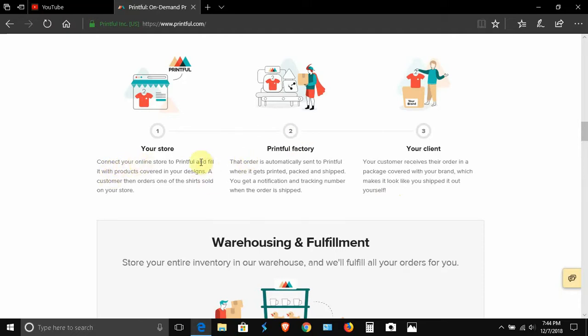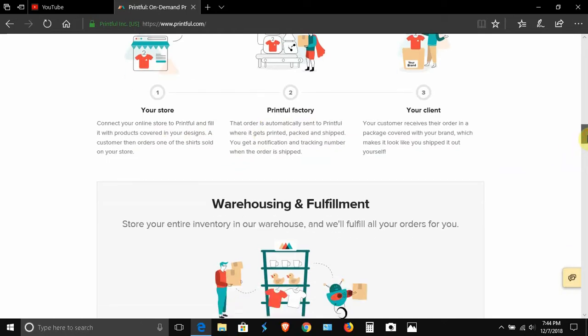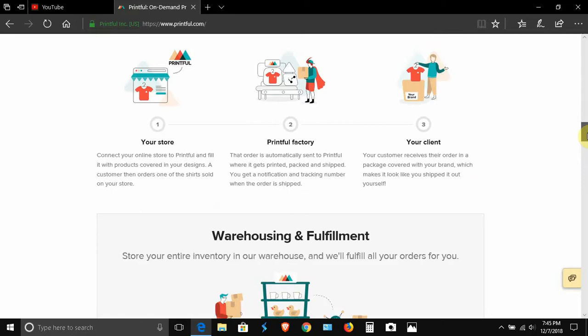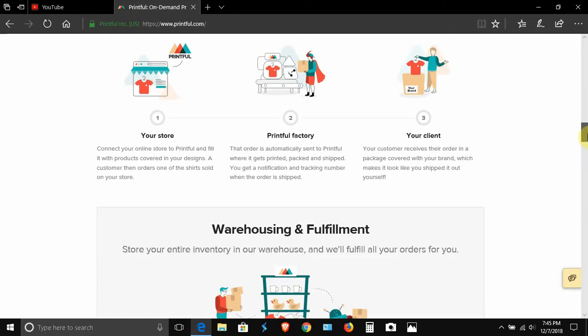Just connect your online store to Printful, fill it with products covered in your designs. A customer then orders one of the shirts sold on your store. That order is automatically sent to Printful, where it gets printed, packed, and shipped. You get a notification and tracking number when the order is shipped. Your customer receives the order in a package covered with your brand, which makes it look like you shipped it out yourself. So you basically create your own brand and sell it in your own store without any hassle of managing a store. It's pretty easy.